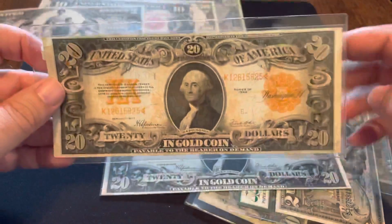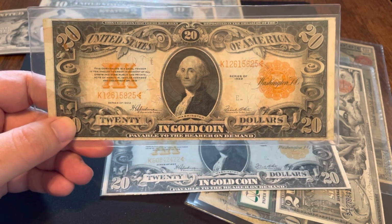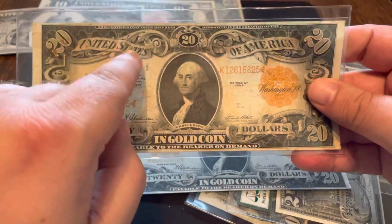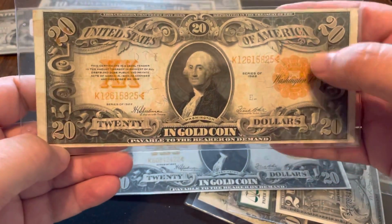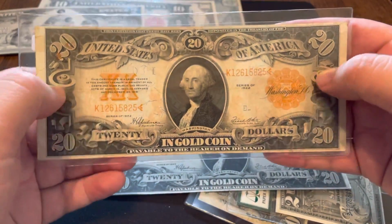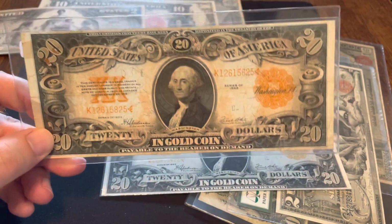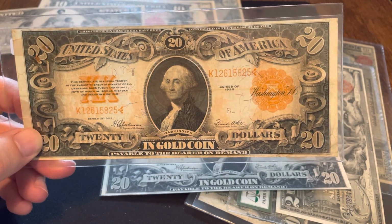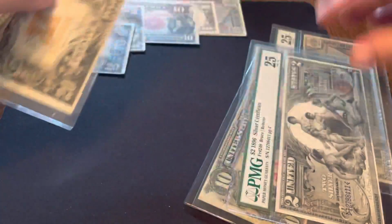So I had to pick up this note. Like I said, this is the first large size note I ever got. Everything about this note: $20 denomination with George Washington, the familiar scrolling that you would see on small head notes, the scrolling up on top, the actual gold seal, the gold ink used here, and then the gold back on there as well. Just so much to stun the imagination if you never saw one of these before. I saw this and immediately had to get it and started collecting currency right after that. So that is number 6.